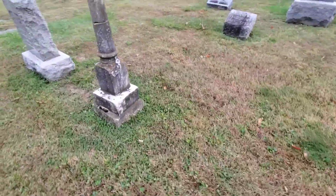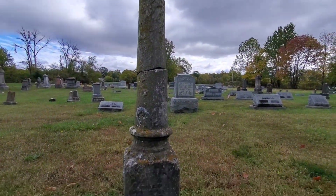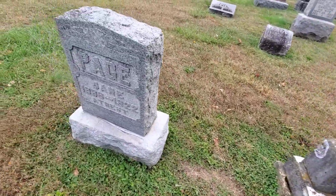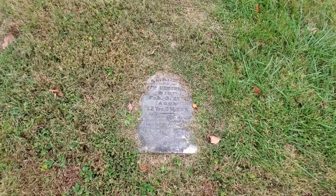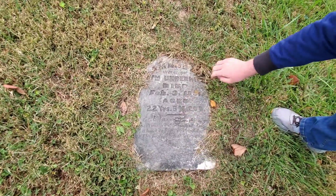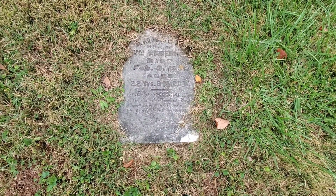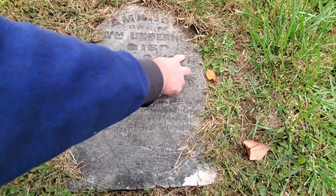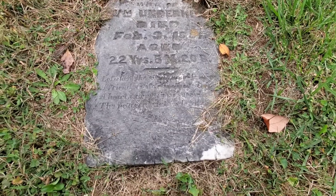Here's a stone that's been repaired at some point. It's very hard to see. A little bit of a cold fall day here. Okay, let's see what we've got. Can you help me brush off some of the algae? Looks like Amanda, wife of William Underhill, died 18-something. Yeah, there's some algae, right? That's hard to tell. 22 years, 5 months.